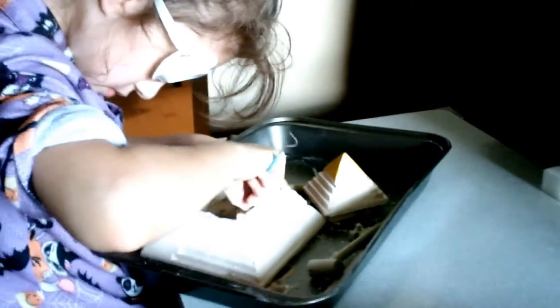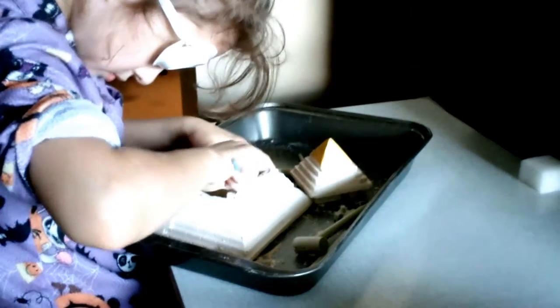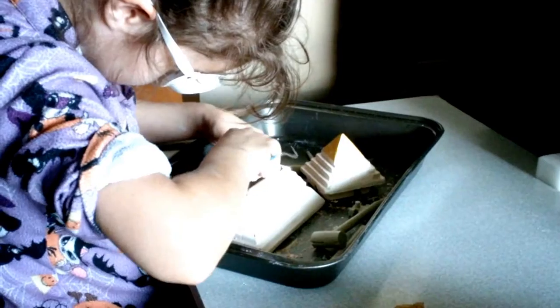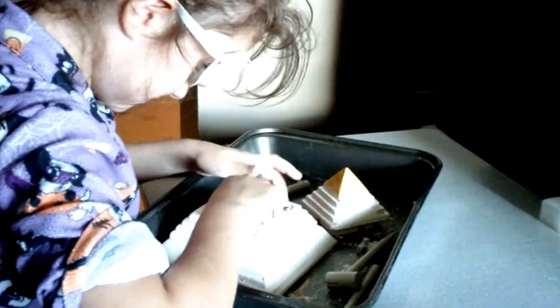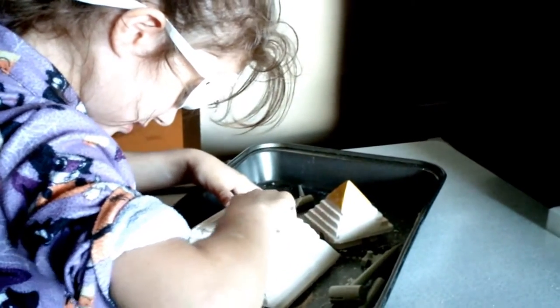Whoa. That's the mummy. The king. But yeah, maybe under the age of about 7 or 8, they can still do it, but they just need some parental guidance. The brownie mix does not come with it. Does not include brownies. Gotta make your own brownies before you do your excavation. Yeah, made for a fun afternoon, that is for sure.